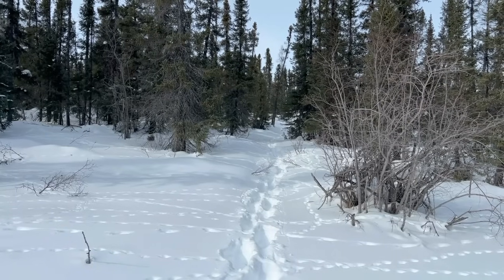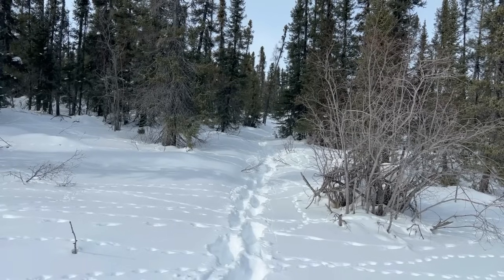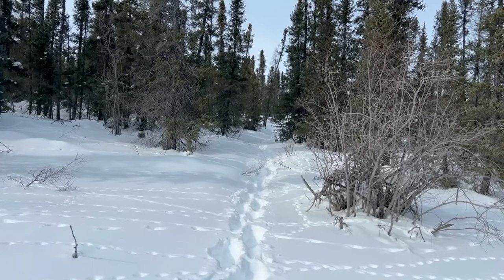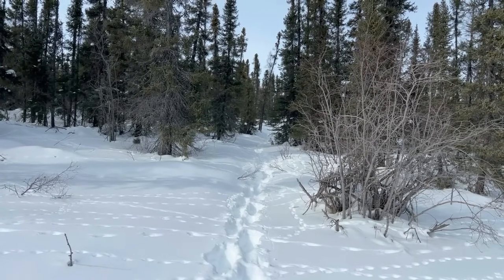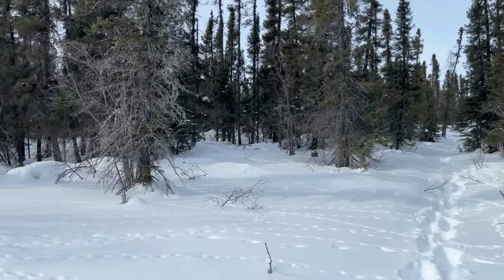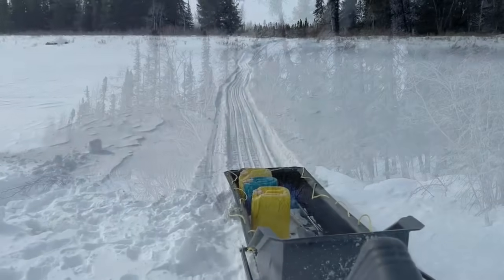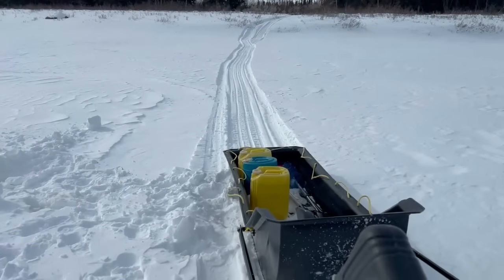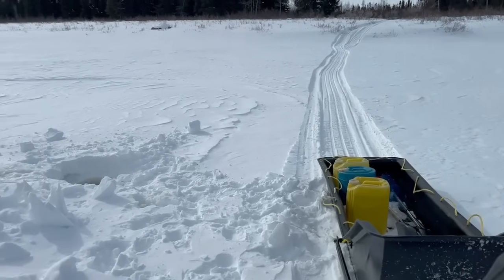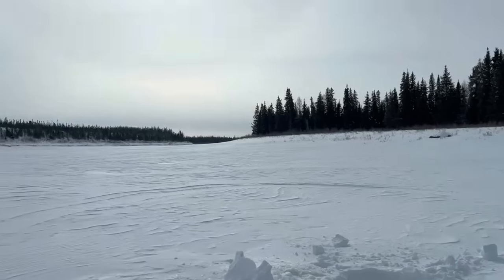Well, I picked up the snare. I knew nothing would be in there because I haven't been up this trail for a while, and the snow was right up to the snare, and that's supposed to be knee high. Okay, we got the water, and let's get back to camp.